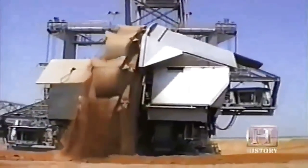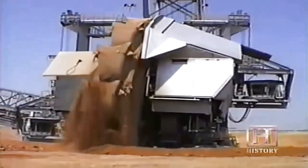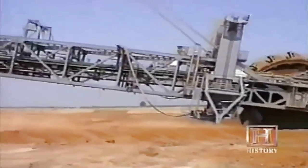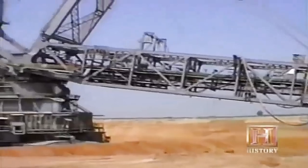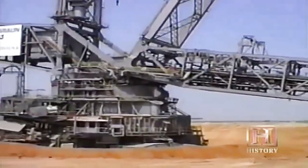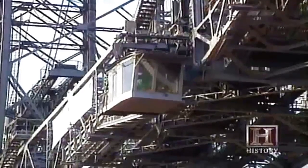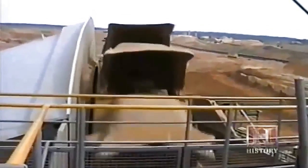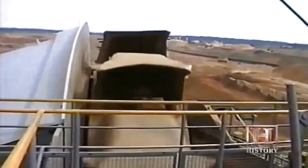Computers allow the operators to monitor all aspects of the digging operation. But even with this technology, several crew members are needed to operate the machine. These machines typically are run by about 4 or 5 people. There is one operator that is located in the main operator's cab. This operator would have an overall control of the whole machine.